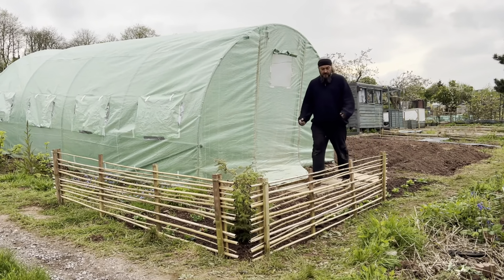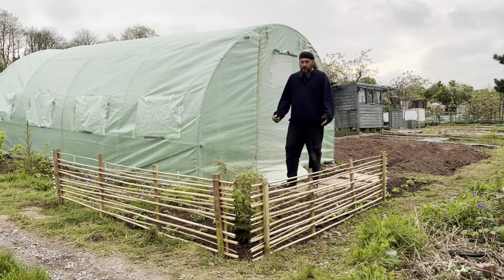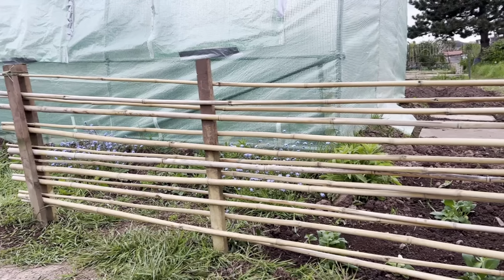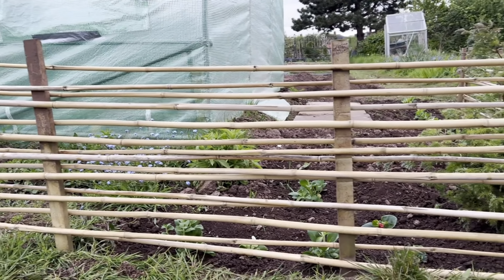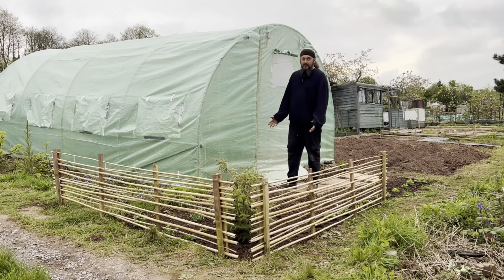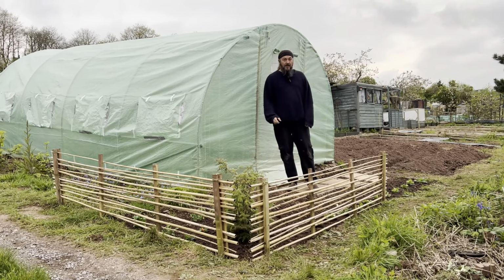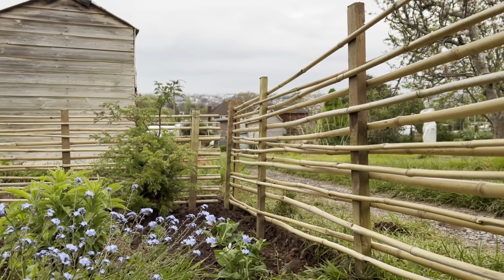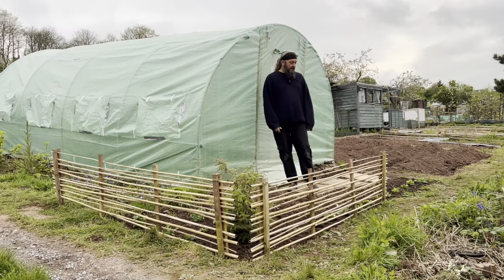And there we have it. This is a beautiful ornamental fence that is really easy to build and fairly cost effective in the long run. As I mentioned, it's not going to keep out any raging wild beasts, foxes or wild boars. Not that we get many wild boars in the UK, but it still looks pretty nonetheless. It's going to be a great way to mark out the boundaries of our allotment plot.